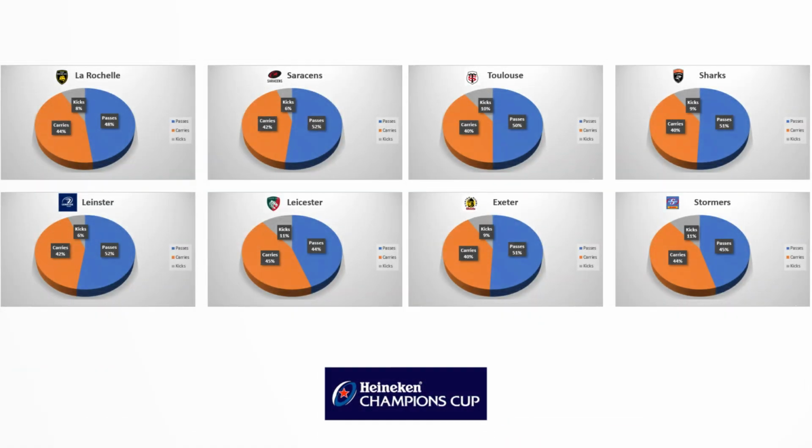So first of all, just comparing some of the teams as well, I had to go back and check that I hadn't made mistakes with where the information was being pulled from, but you can see Saracens and Leinster basically have exactly the same distribution as each other, but with very different results for them. And then also it's the Sharks and Exeter, again, same distribution, but very different results in terms of how the games worked out for them. But in terms of overall, you see that the Stormers and Leicester are the teams who kick most of their ball.